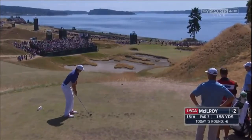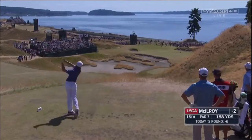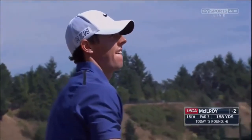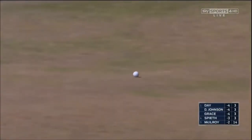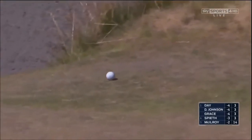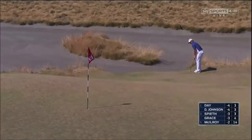Tee shot at 15. This will be a wedge. Adjusted distance is 141 down the hill. Oh, that's the one place you can't go, I'm afraid. Stay there, stay. And this man is two shots further back.